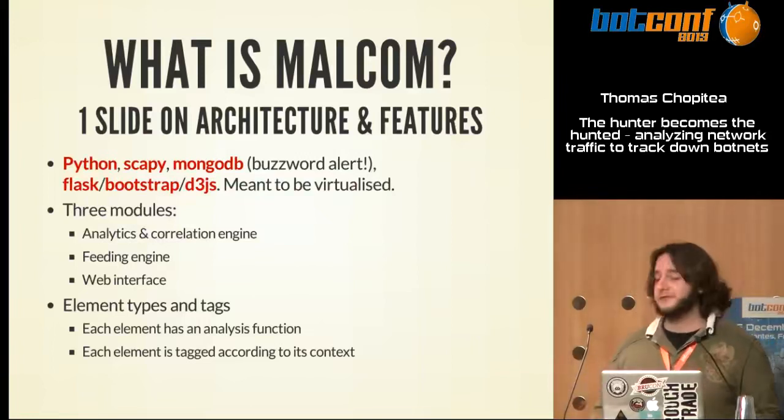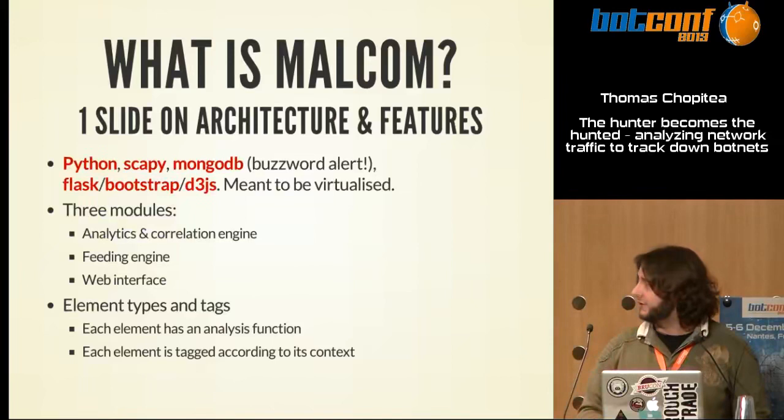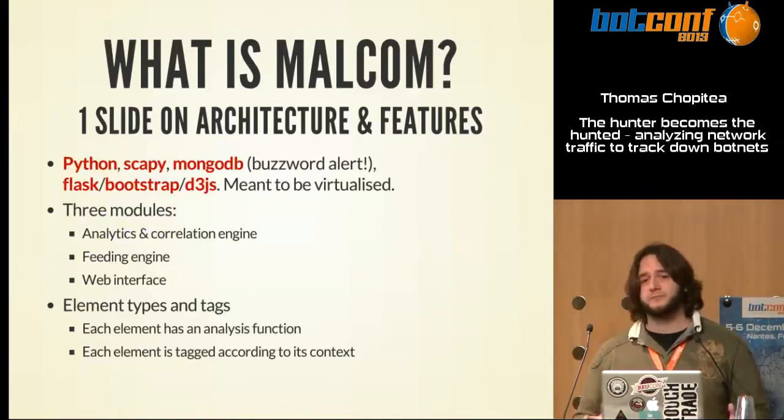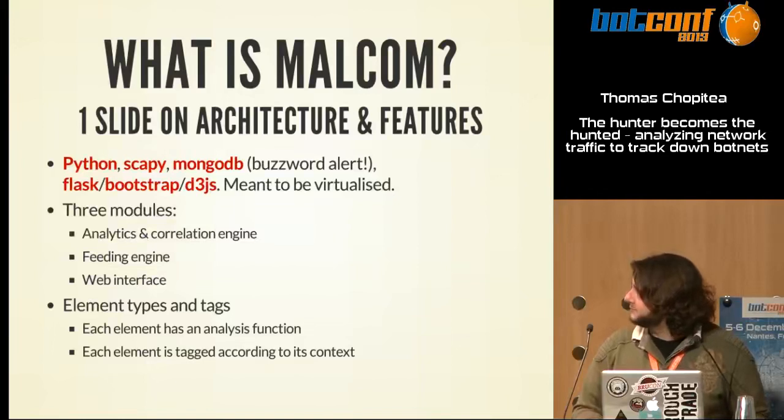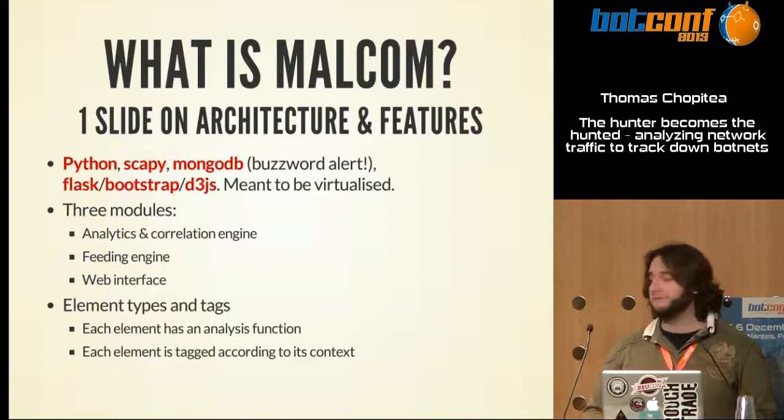I also use Flask, which is kind of like Django, but really, really lighter. It only deals with web requests and a template engine, so I can have a web frontend. Bootstrap, because, you know, HTML. And D3.js, which is a graphing library in JavaScript. Basically, Malcolm is meant to be virtualized.